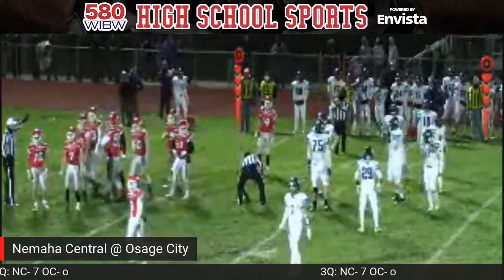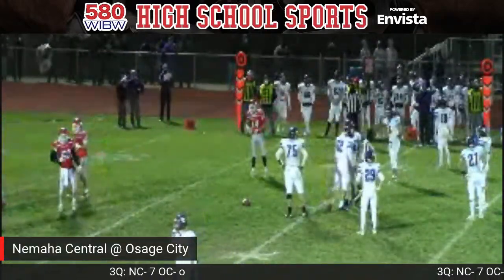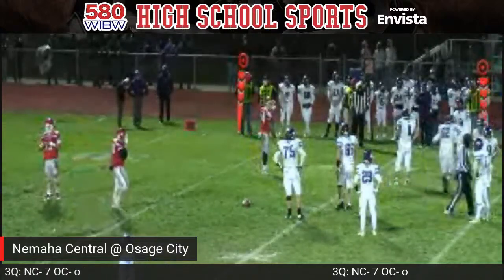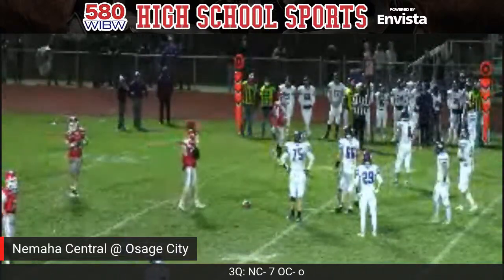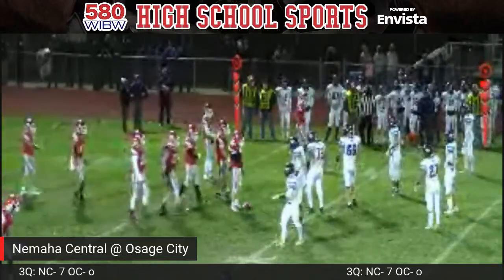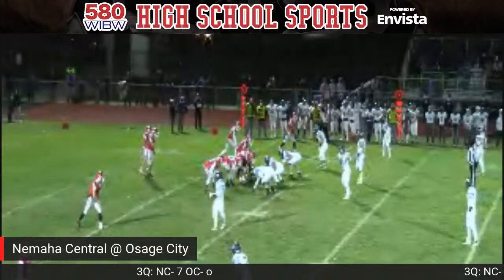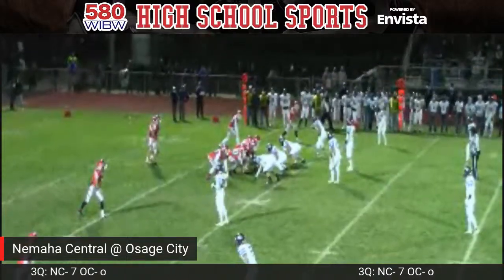It's a gain of 5, setting up a manageable 2nd down and 5 now for the Indians. Landon Boss has been a busy man today, calling his own number and throwing the ball. He has had some struggles with accuracy, so he's calling his own number on the ground a few times to pick up some yardage. Now the 2nd down and 5 as the Indians move from left to right.